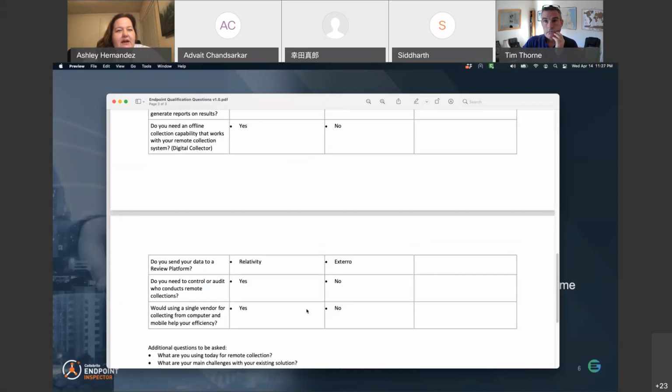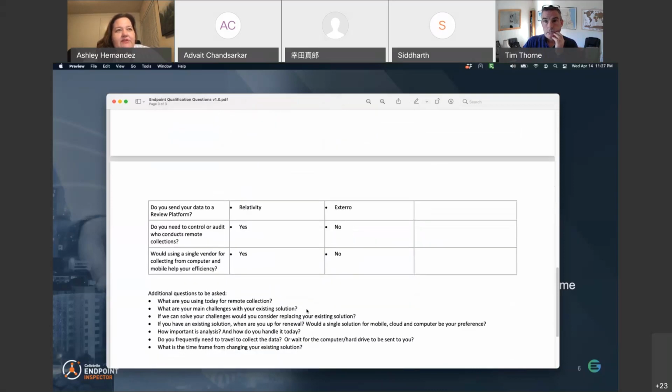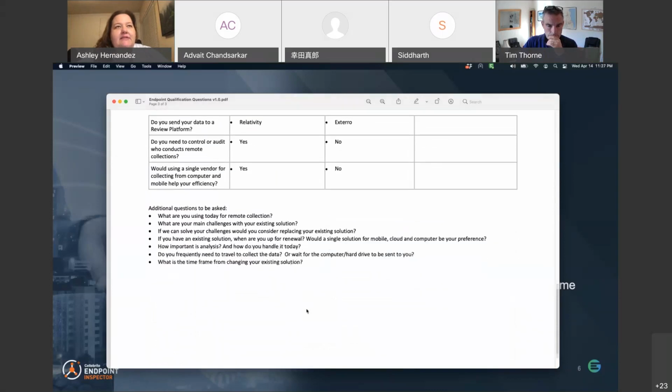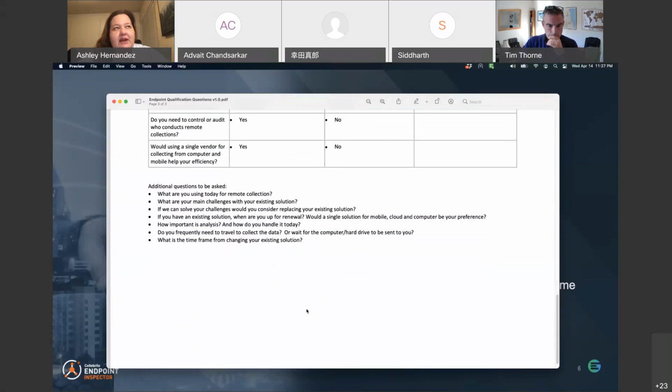All right, we also have the ability to export data to platforms like Relativity or Xterra. We do have load file formats for those. Another piece we want to highlight is the ability to control and audit who's conducting remote collections. And of course, one of the values our Cellebrite solutions offer is if they would like to work with a vendor who handles both computer and mobile together.